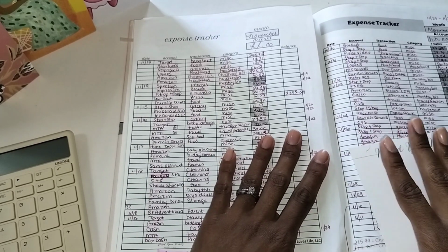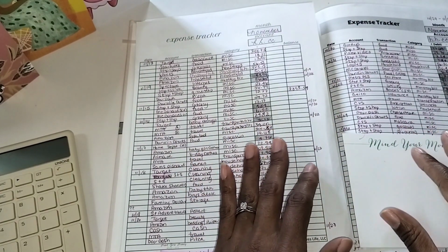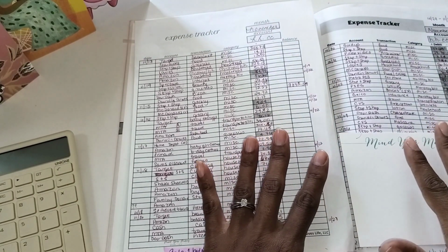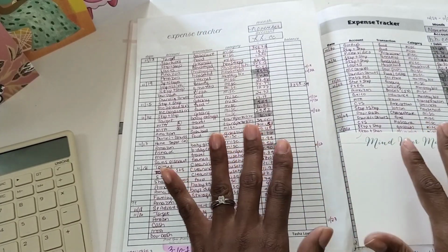Now I'm trying to use natural light, and the sun is going in and out and in and out. So I hope that the lighting is not too terrible. See, the sun is coming back up again. So hopefully you're seeing everything clearly.